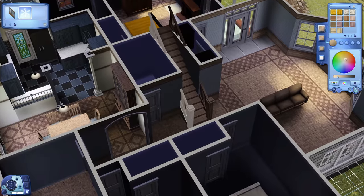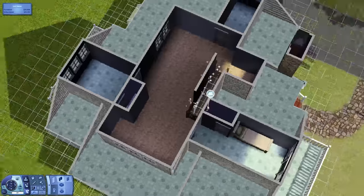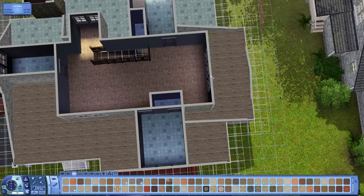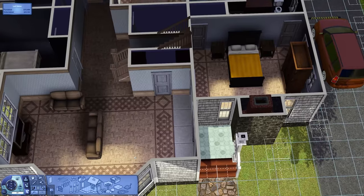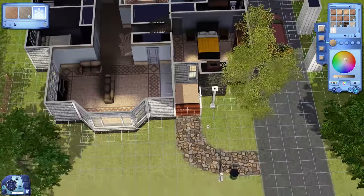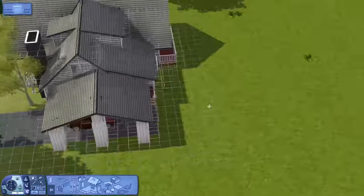Recoloring the stairs there, and then the railing up at the top. So there you go. I think that's that for the stairs. And then also the under roof area, recoloring that as well. And also the decks on the outside. So I'm recoloring those and the stairs and stuff.